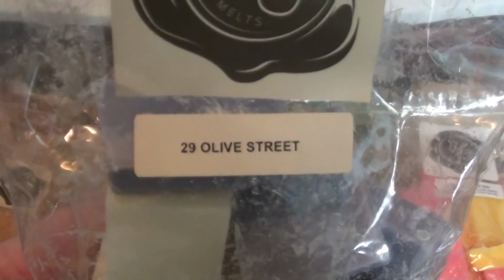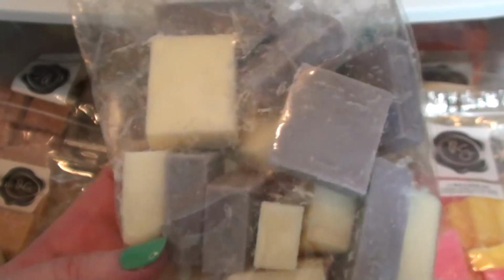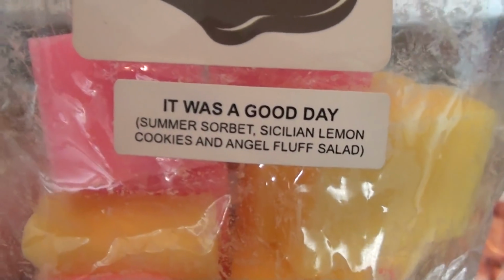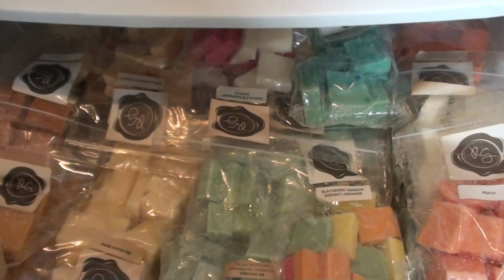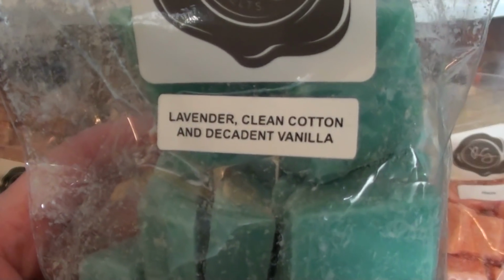29 Olive Street, which is olive branch, and 29 High Street, which is supposed to smell like a Lush store type of thing. It Was a Good Day, which is summer sorbet, Sicilian lemon cookies, and angel fluff salad. I think this one smells really good. This one I got in the last pre-order, I think. Or maybe her ready to ship sale, or she had a one that was just kind of not really planned or something. I don't remember. Lavender Clean Cotton and Decadent Vanilla.